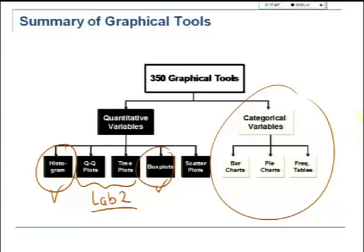So we'll look at QQ plots in lab, and then a lot of data is gathered, and it's not just gathered right at the same time point, but rather over time. In fact, sometimes we're looking at trends or patterns or changes over time. If you measure a quantitative variable every week for the next 8 weeks, you look and see if there's a pattern there. Time plots allow us to take a look at that.